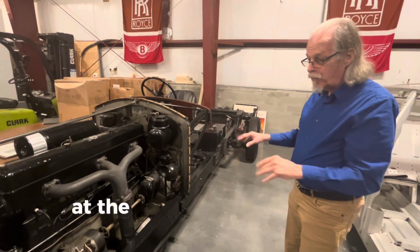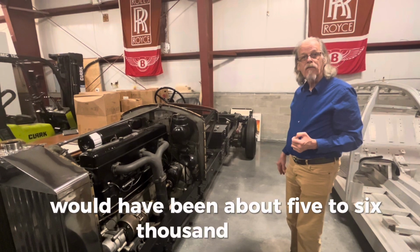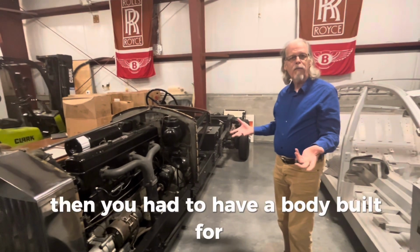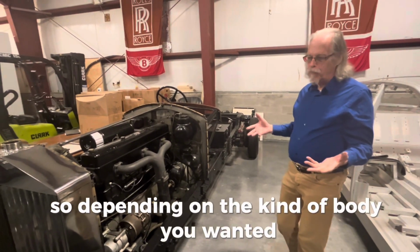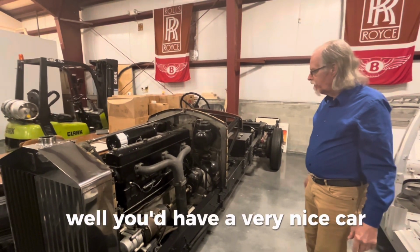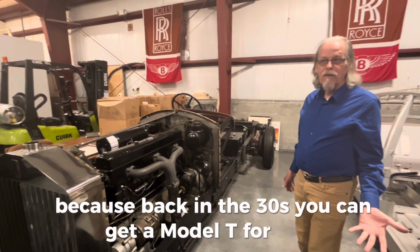And this at the time would have been about 1,500 pounds English, which at the time would have been about $5,000 to $6,000 in 1933. So that was extremely expensive. Then you had to have a body built for it, so that was about another $5,000. So depending on the kind of body you wanted, you could spend at that time $10,000 to $12,000 on, well, you'd have a very nice car. But that was well out of the reach of most people, because back in the 30s, you could get a Model T for, what, $600.